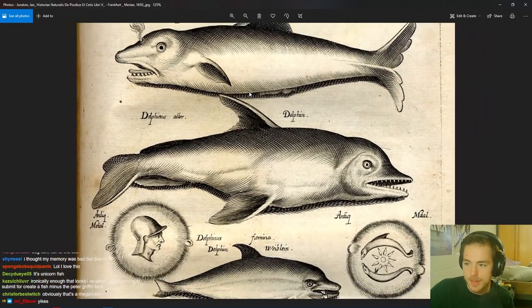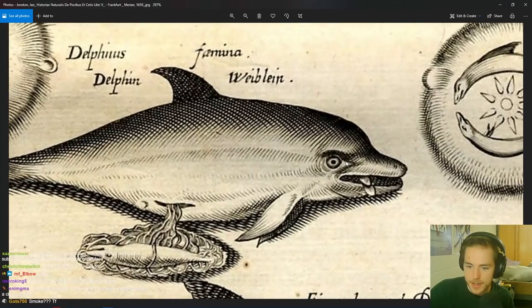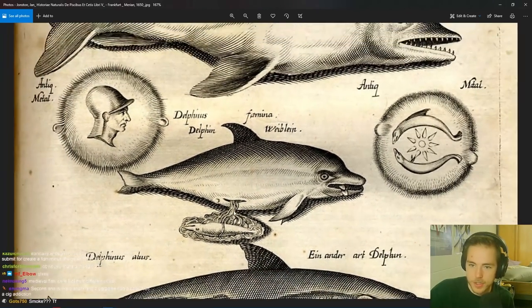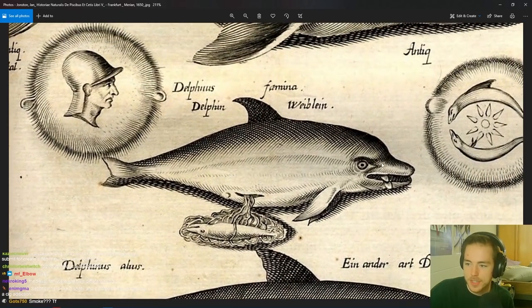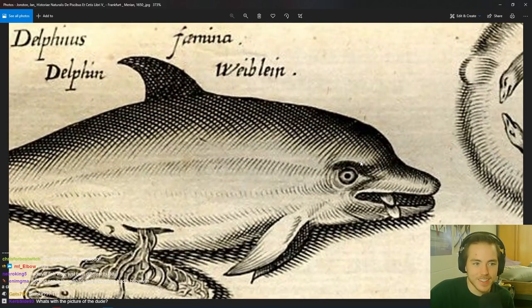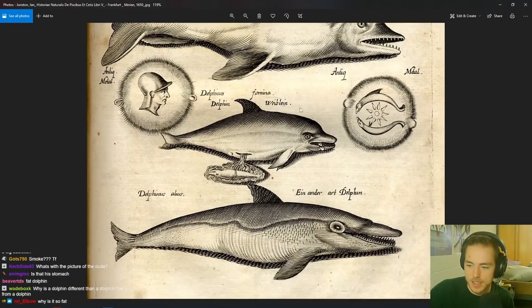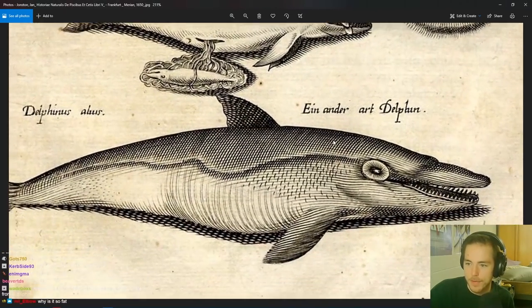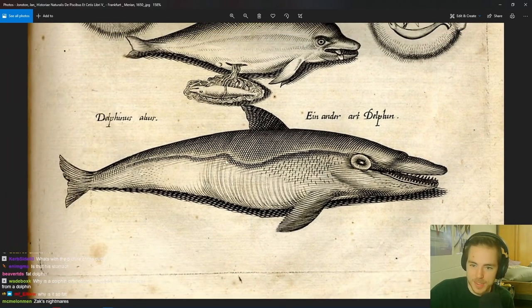Here's another dolphin from a different angle, I guess. Then we've got this guy who looks extreme. Oh God. Okay. So they took out his guts for this image. And there is a fish in his gut, so he has been demonstrated to eat fish with this evil-ass look. I don't know what the picture of the dude is for. He's staring judgingly at the dolphin. And then we've got whatever the fuck this is. Ein ander Art Delfin. I'm assuming that's German.